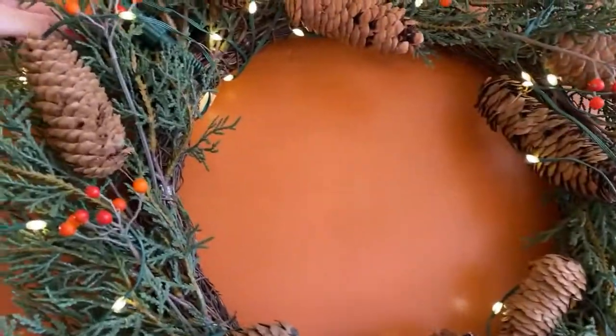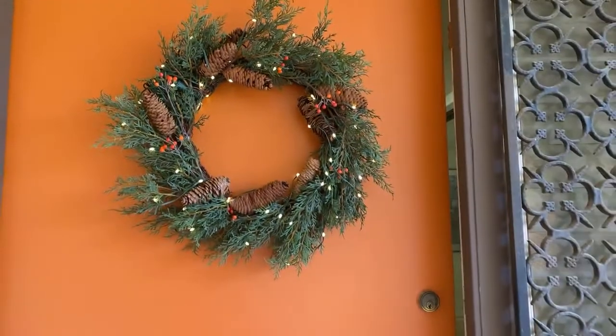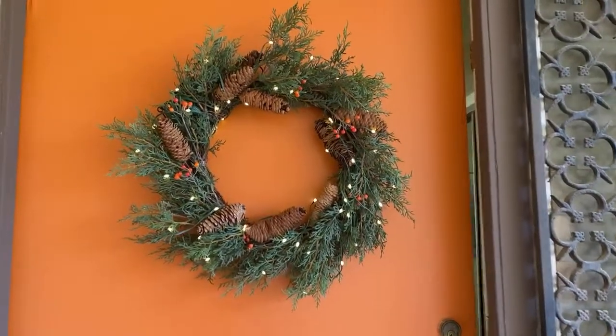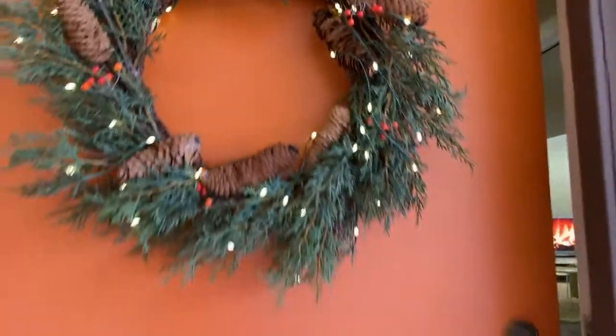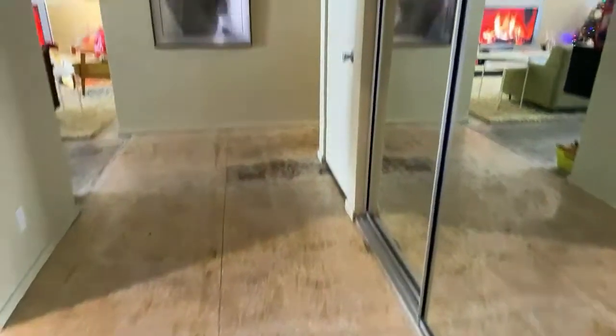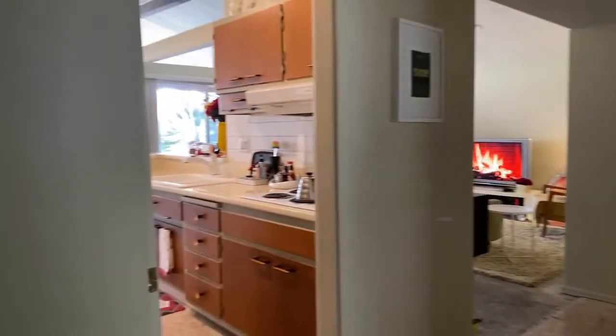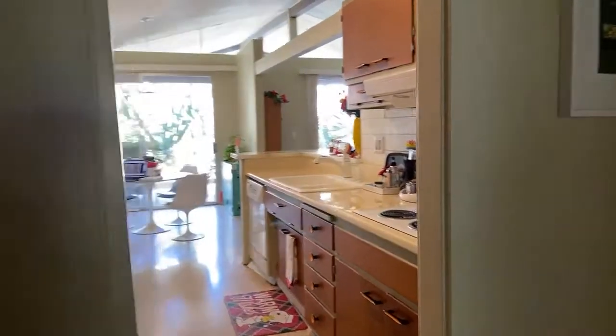So I'm gonna not put it on a timer because it's the middle of the day right now. I want it to go on at night, but just for you guys, I turned it on. And then we'll head inside. And let's move into the kitchen because I really want the Christmas tree to be the grand finale.